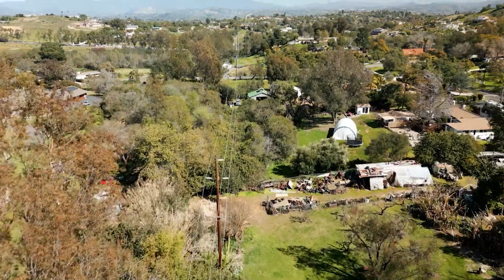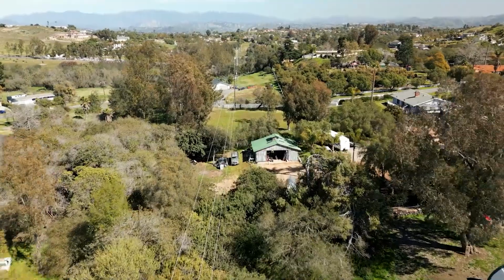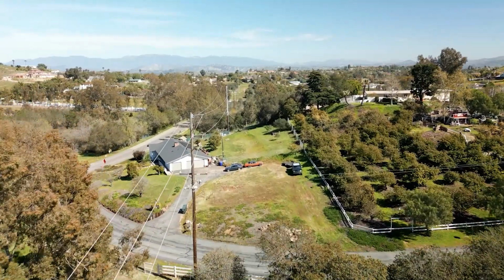So we have high fire threat district areas, and those are areas primarily in the eastern part of our territory, the backcountry areas that have a higher risk involved with them because they have greater fuel loads, there's fewer people. Within our high fire threat district, SDG&E actually performs 2 inspection cycles each year to ensure that we are mitigating or lessening the risk of ignition and fire propagation.